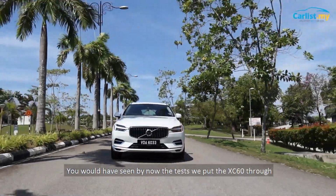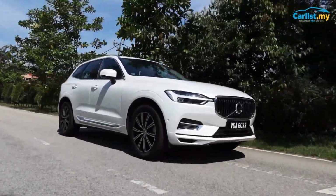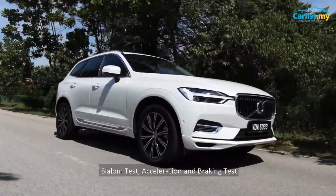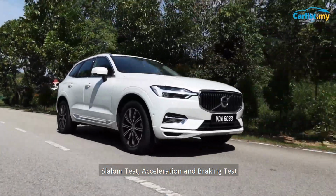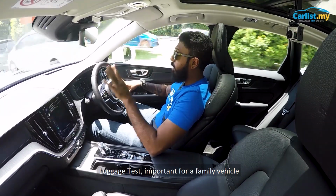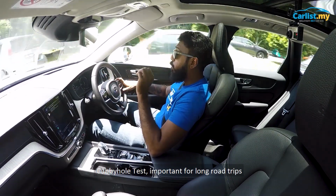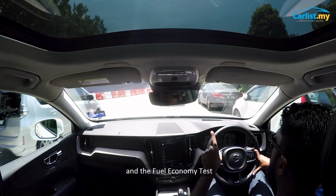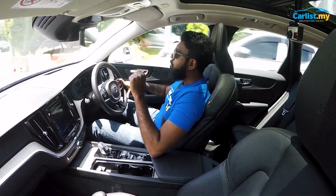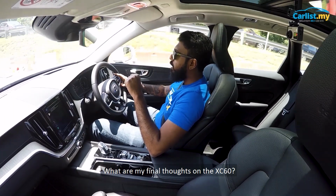So you would have seen by now a few of the tests that we had put the XC60 through. You'd have seen the slalom test, the acceleration braking test. You'd have seen as well the luggage test, important for a family vehicle. The cubbyhole test, another important one if you're doing long road trips, and the fuel economy test, right? So what are my final thoughts on the XC60?